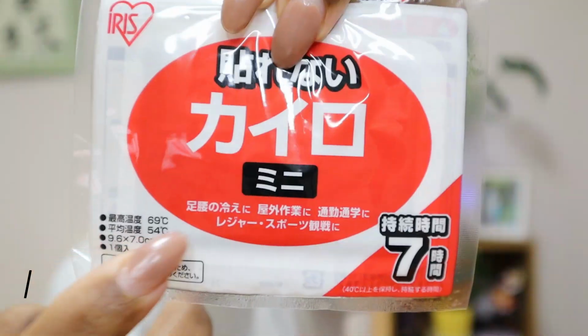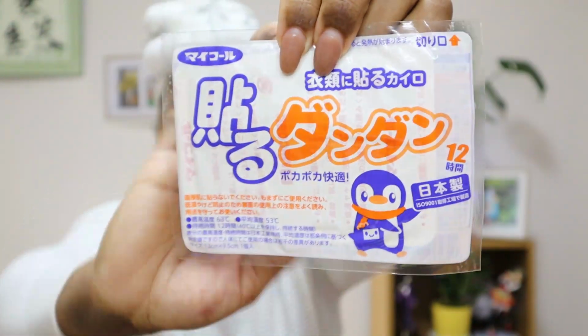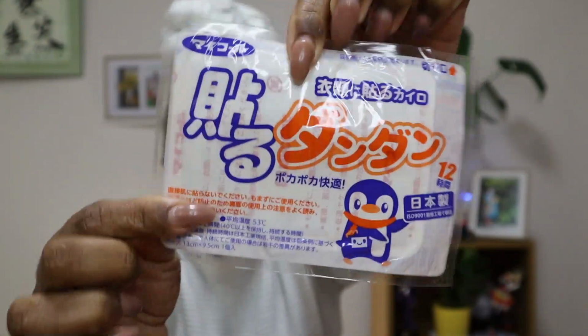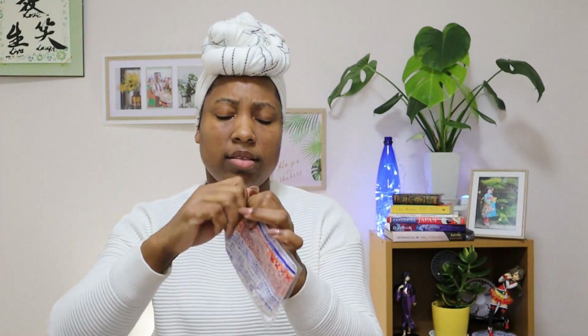So the first category is to ensure that you dress and plan accordingly. One of the first items I'd like to talk about is what we call heat packs. They are called kairo. These are small packs of things like sand that we can use to warm our bodies as well as use in our pockets. So this first one I want to show you guys. What I want you to take note of is this hiragana here. Whenever you see this on any of these heat packs, it means that it's the sticky type. There are some of them that you can stick on your clothing as well as some that you can use in your pockets. Let me go ahead and open this.